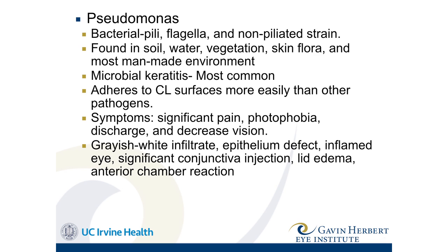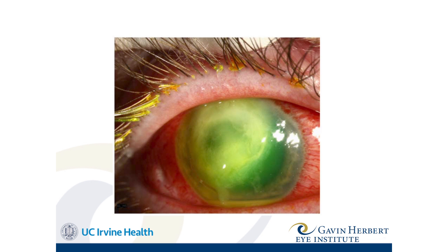And again, some of the signs are not as significant as Acanthamoeba. Patients just feel some pain, photophobia, discharge, but you'll definitely notice a decrease in vision. And for us, we'll see the grayish white infiltrate again, the epithelial defect, the redness in the eye, significant lid edema, and also a lot of cells and flare, basically inflammation in the front of your eyes. And so this is another picture. I'm sorry, I know, but I have to put these on to scare everybody. This is a perfect example of what a Pseudomonas eye would look like. All this inflammation, the redness, and you could tell you probably cannot see through that cornea, because it's all inflamed and affected by this bacteria.